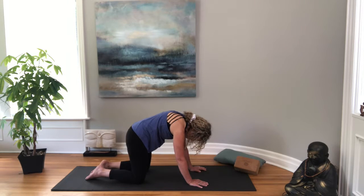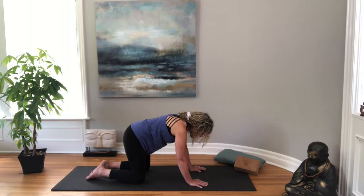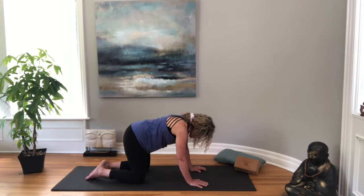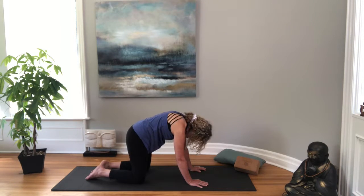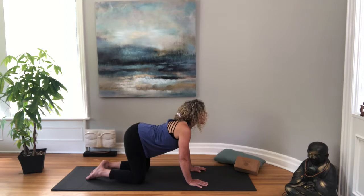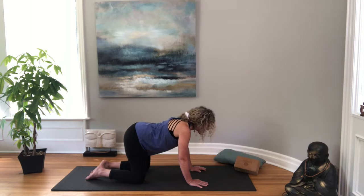slowing down your breath, getting those breaths to be long and deep. Allowing your breath to release any tightness, any tension. Beautiful. Let's come back into a neutral spine.